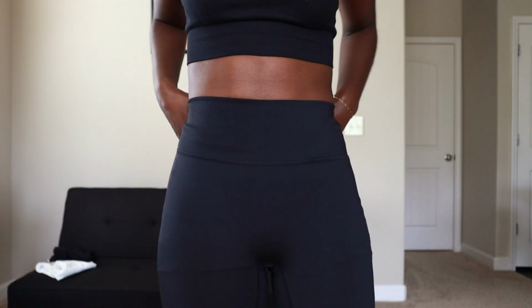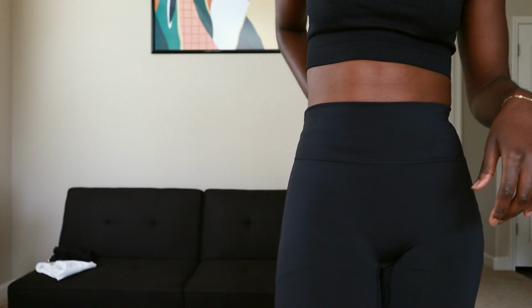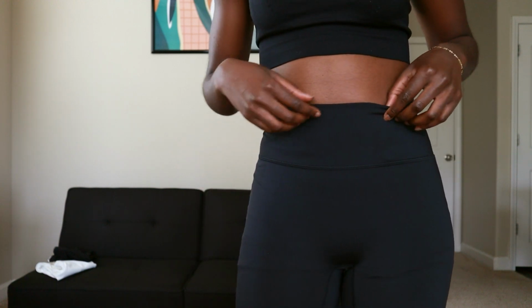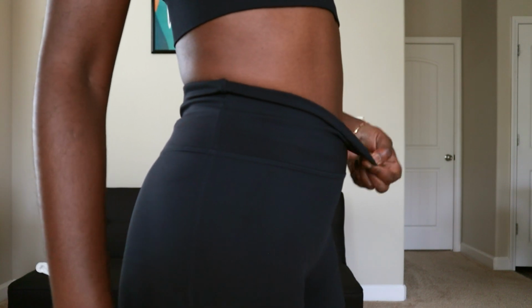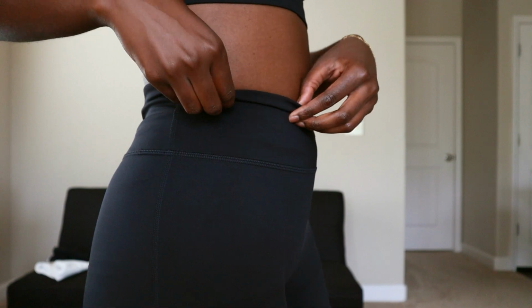It fits really nice, and it's comfortable. My only fear with it is, over time, I feel like this part is gonna stretch out to where it just kind of hangs loose, kind of like how I'm noticing with some of the leggings I have at home.